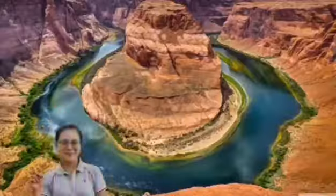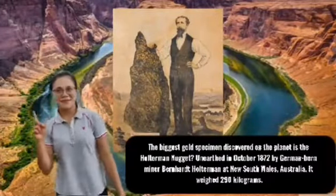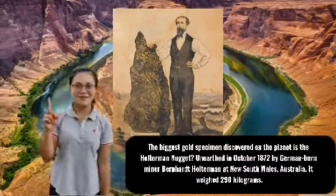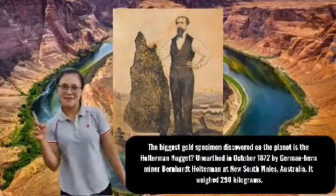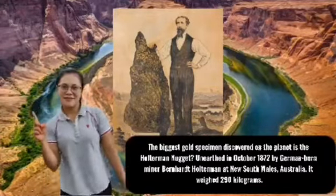Did you know that the biggest gold specimen discovered on the planet is the Holtermann nugget, unearthed in October 1872 by German-born miner Bernhard Holtermann at New South Wales, Australia? The gold embedded in quartz specimen weighed a staggering 290 kilograms.